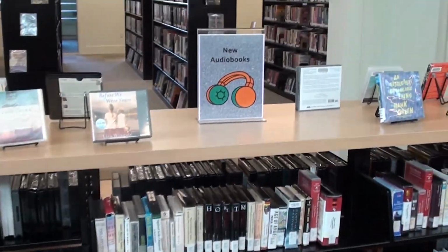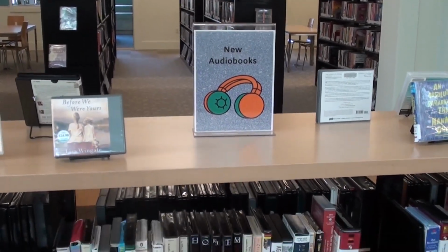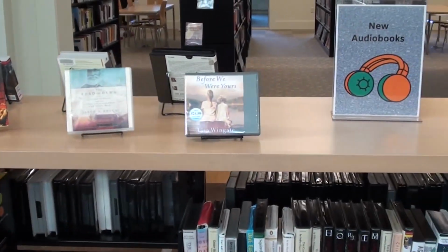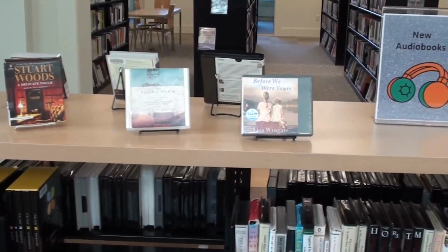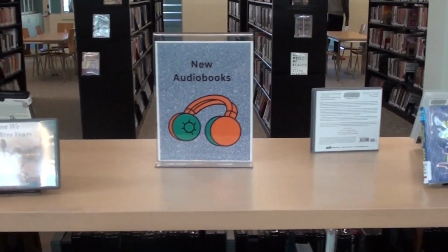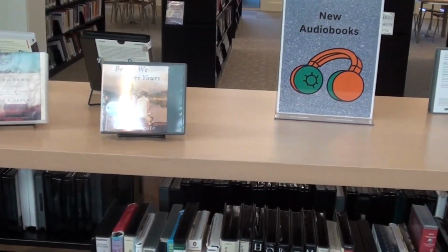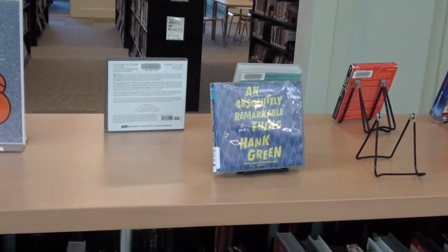They have an area for new audio books. They actually have a technology library. This library also has a technology librarian who will either give you instruction one-on-one or in small groups on how to use technology for your enjoyment, either for your enjoyment or for study.